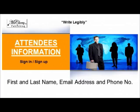Attendees information. Always have two sheets on clipboards or a column on the sheet that indicates if the person either purchased or did not purchase your book. I like to have two separate sheets. One sheet for those who purchased the book and a sheet for those who just stopped by. This information helps in future sales.